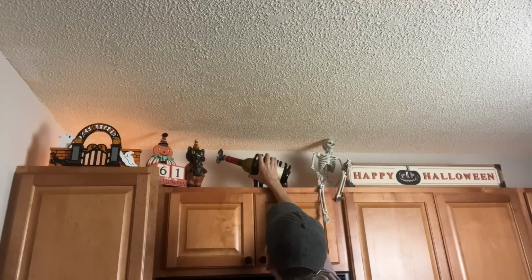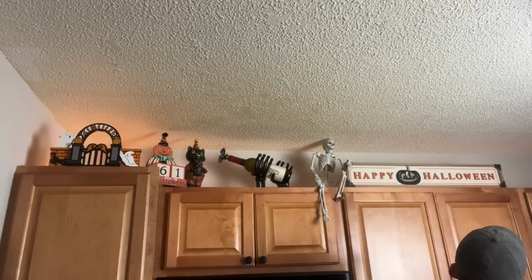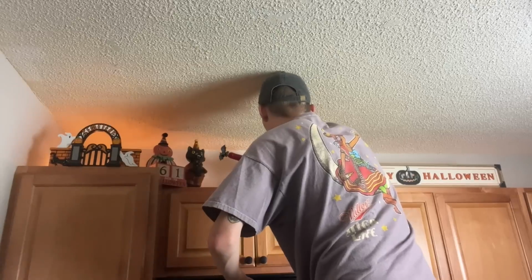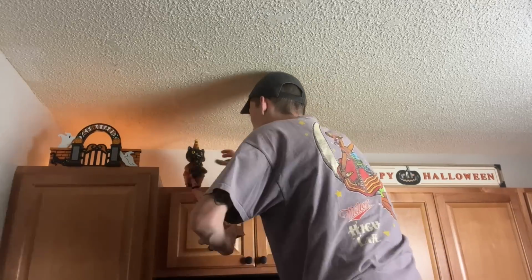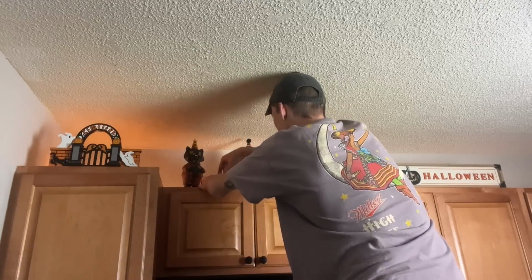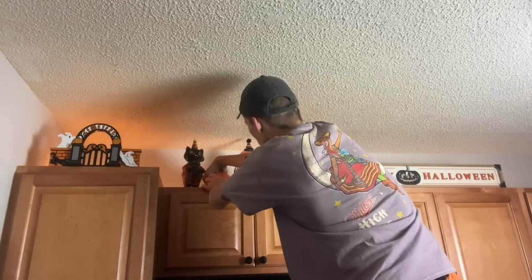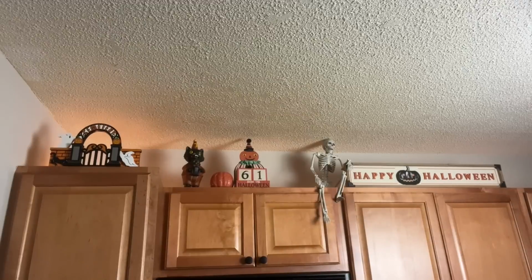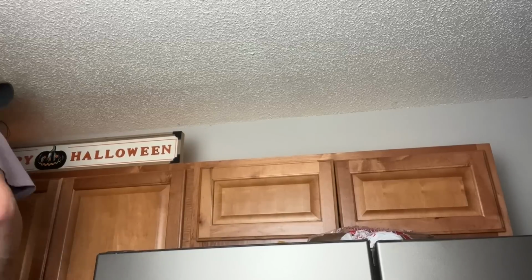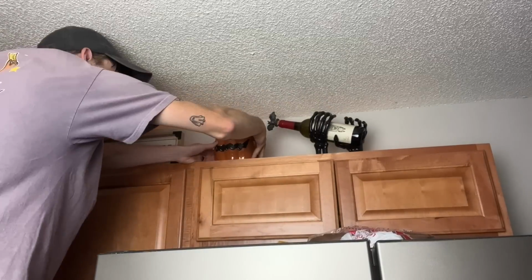This wine bottle holder is from Target probably 3 years ago, but they have brought it back every single year since, and I know they will have it again this year. So if you like the skeleton hand wine bottle holder, that is available at Target this year. I decided to put the wine bottle and wine holder above the fridge. It just seemed like a better spot.